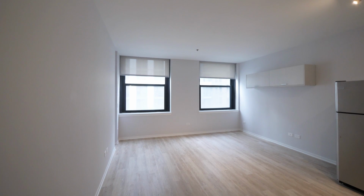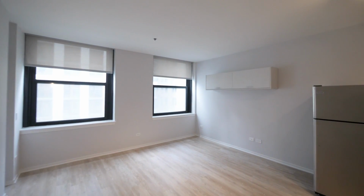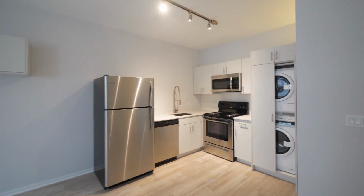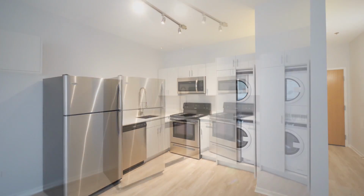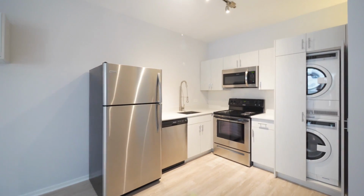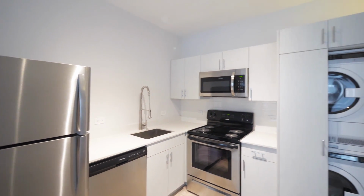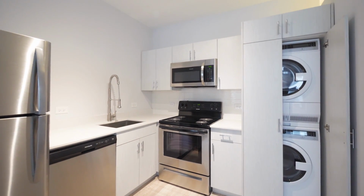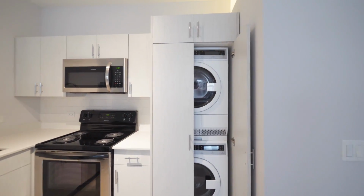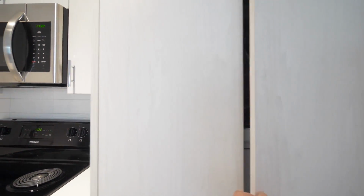There are roller blinds on the windows, cabinets on the wall, an L-shaped kitchen, everything new, very sleek, track lighting, stainless steel appliances, a deep sink with a designer faucet, 4-burner electric range, a dishwasher, cabinet front washer dryer that's front-loading and full-sized.